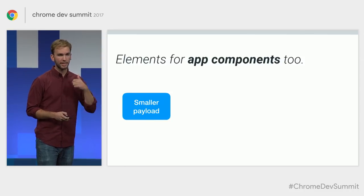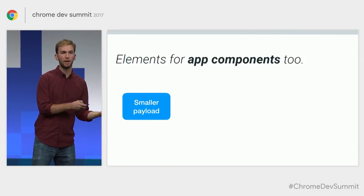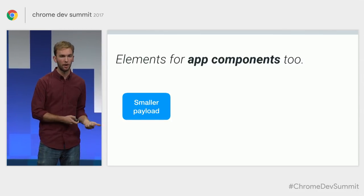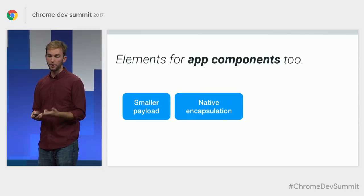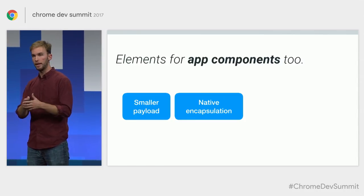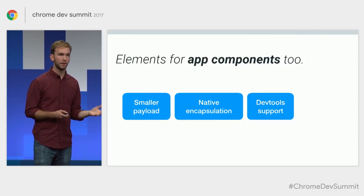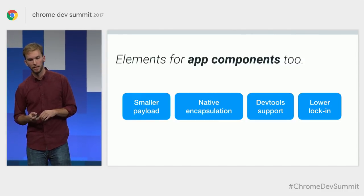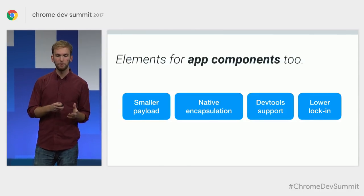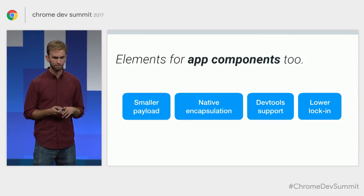So we can achieve a smaller payload and get to that purple 50 number by using built-in browser features rather than having to download our own extra code on top. We can get strong encapsulation for free, which is hugely useful when scaling up to a large team all working on the same code base. We get great built-in developer tool support for web components via Chrome's DevTools. And most importantly, we get the full flexibility of being able to reuse our structural components.